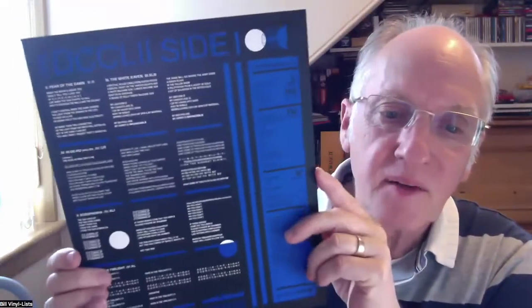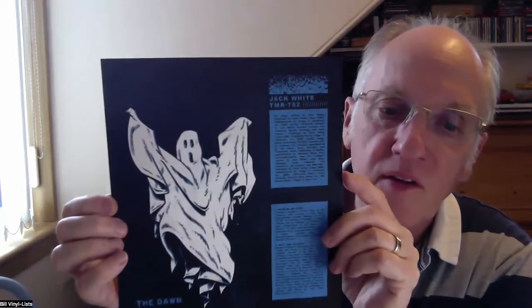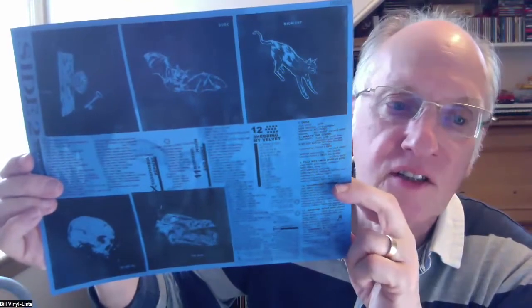Inside the packaging, great packaging as per usual. Interesting photographs and the typeface, and we've got all the lyrics to the songs. We've got Jack White's new look. This is almost like a Japanese cartoon type portrait. And then there's the Fear of the Dawn, spooky people in bed linen. And then this one looks more robot-like with zombie eyes, etc. And there's bats and crashed cars and cats and things to do with the supernatural.